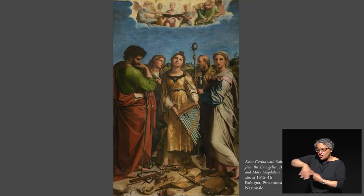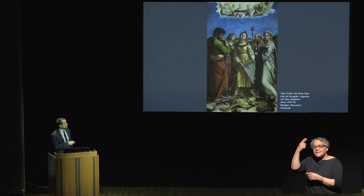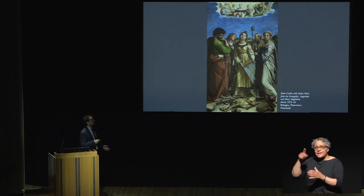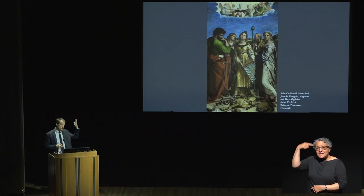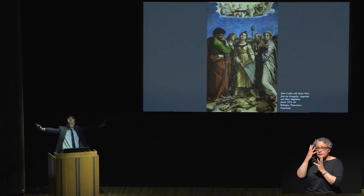And this is quite conservative in a way, as a brief, and also as a general composition. A central saint surrounded by some other saints, and this is what the patron wants. We have St. Paul, John the Evangelist, St. Augustine, and Mary Magdalene. What is happening here is St. Cecilia, we see her in a moment of ecstasy again, of religious ecstasy, just like St. Catherine earlier.